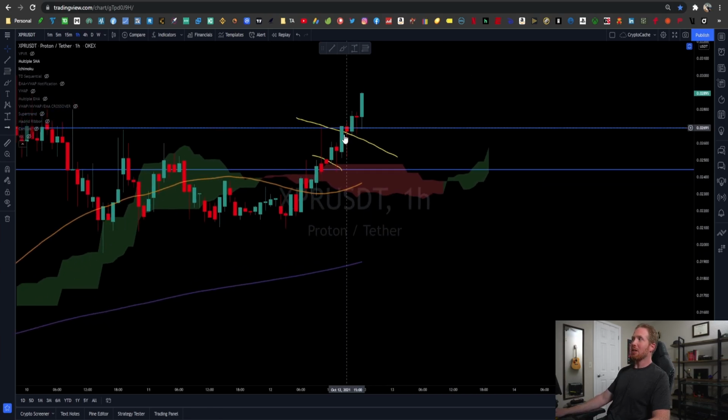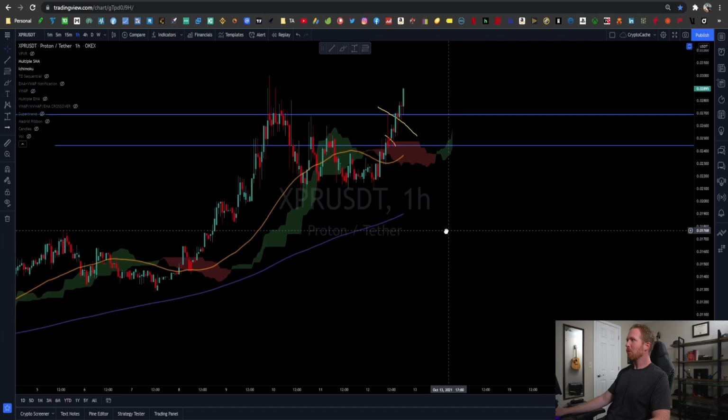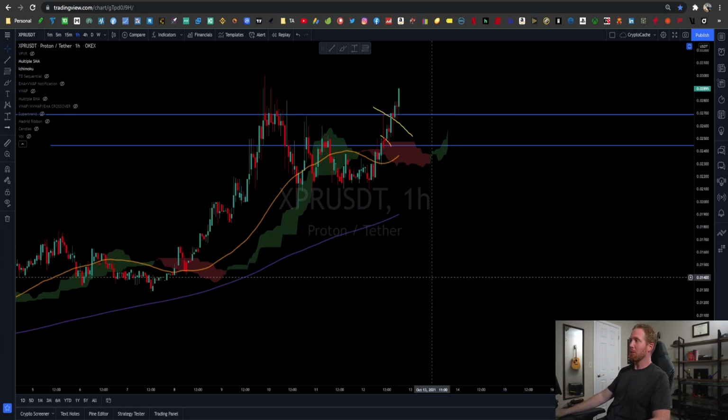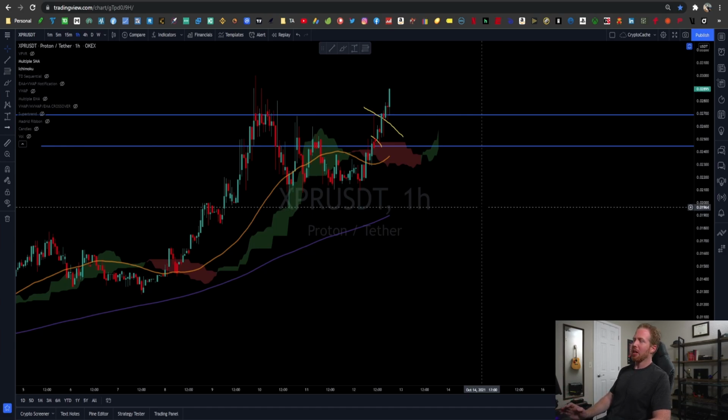So as you can already tell, it's doing pretty awesome. It bounced off the support level here at about 2.7 cents, and we should see a continuation to the upside. I think this is looking very, very good, especially if Bitcoin can trend towards 60,000. We'll see an awesome return for XPR. So again, are we going to get 2x? Maybe. Definitely not this month, okay? So keep that in mind.